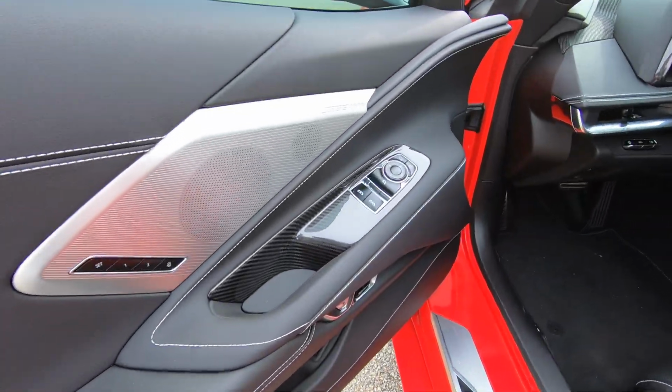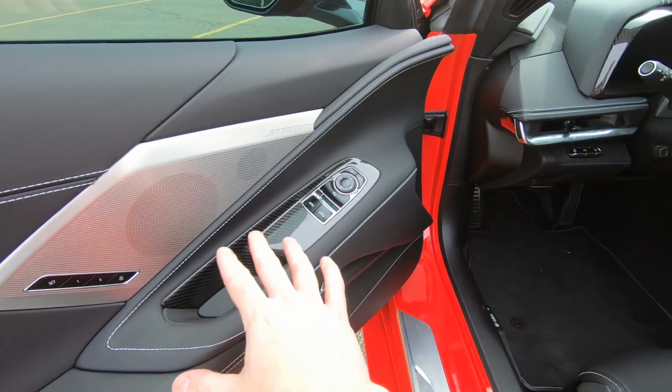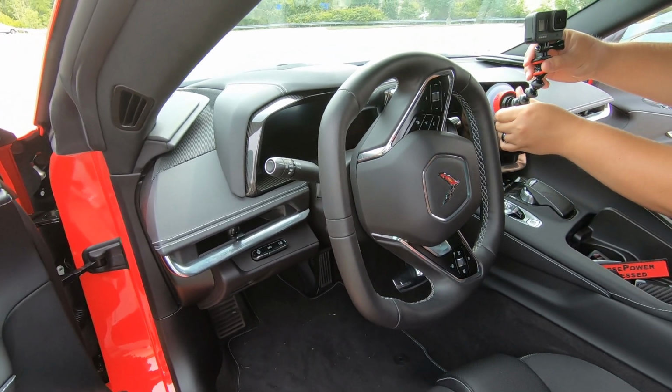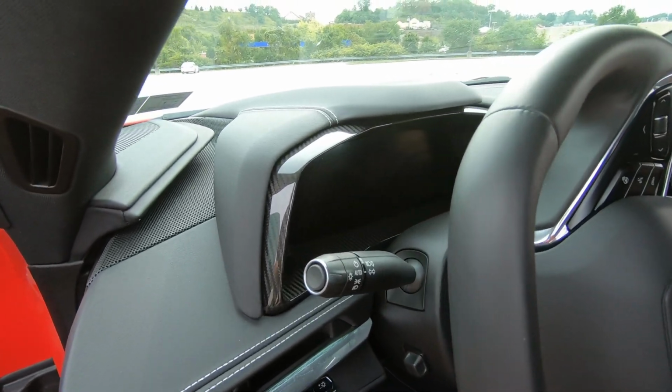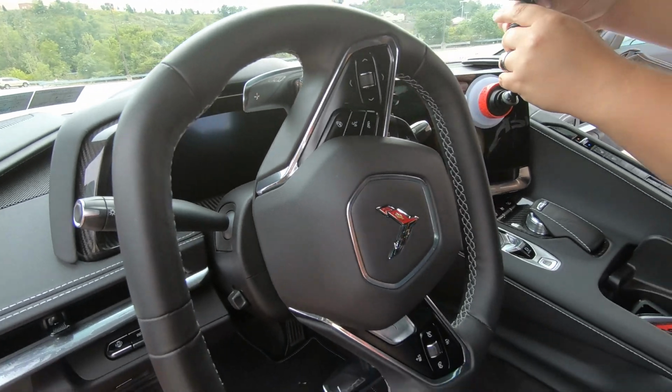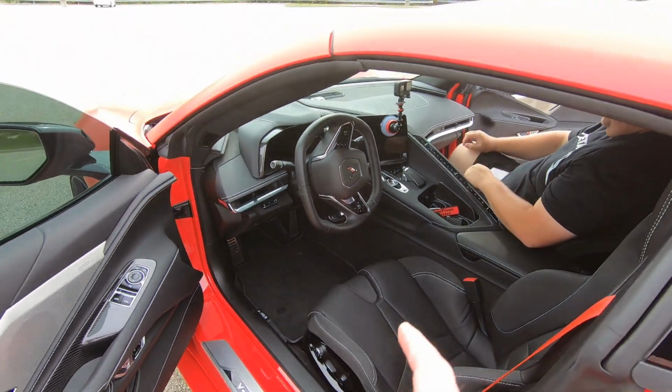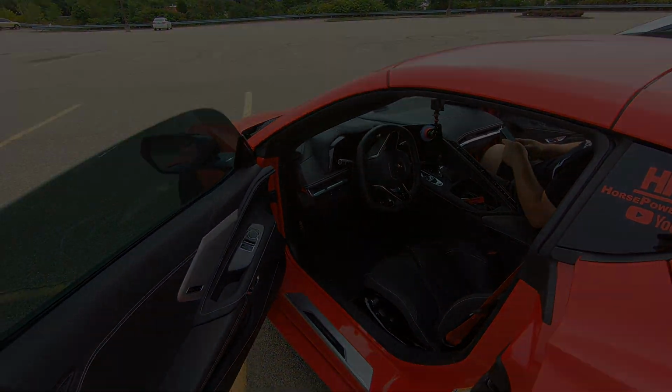What's standing out right now to me, which looks really cool, is the obvious carbon fiber accoutrements. I love it. A lot of people are like, I don't know if I want that or not, but this really gives it the exotic look that I think highlights what this car is, the first exotic Corvette.